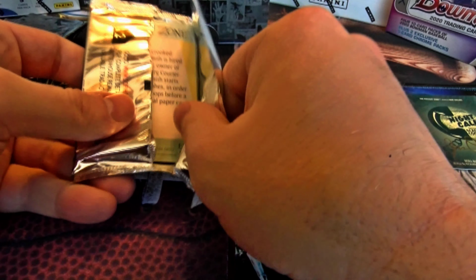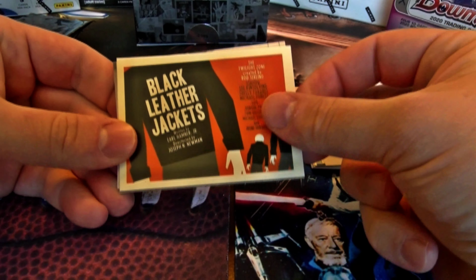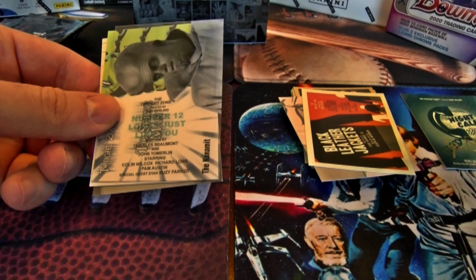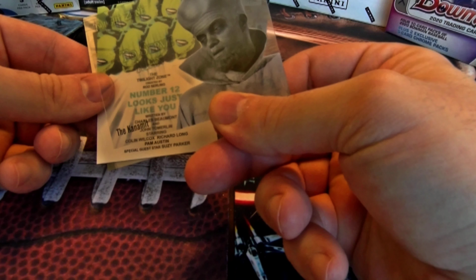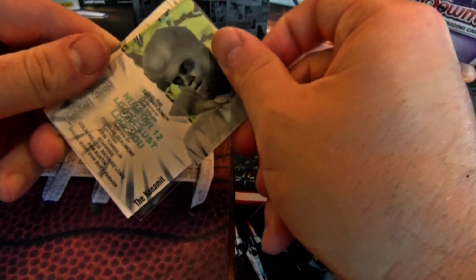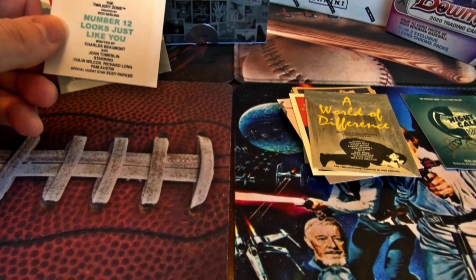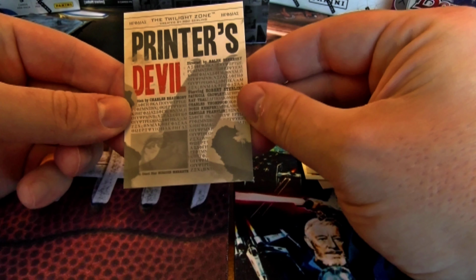Guess we can call these the Twilight Zone poster cards set. Got Black Leather Jackets, A World of Difference, and it looks like we got an acetate type card here. To Serve Man. That one's tough to see. I don't have a filler card to show how that looks here, so I'll put that off to the side. Number 12, Looks Just Like You. Printer's Devil.